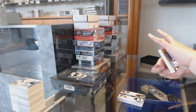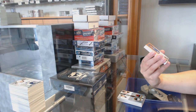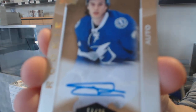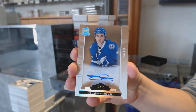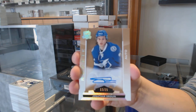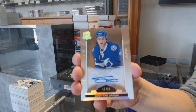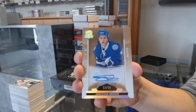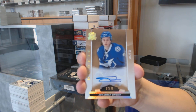We've got, wow, a gold rookie auto, number 225 for the Tampa Bay Lightning, Jonathan Drouin. I cannot believe this case. Jonathan Drouin, gold rookie auto for the Lightning. Hey, Blitzy.